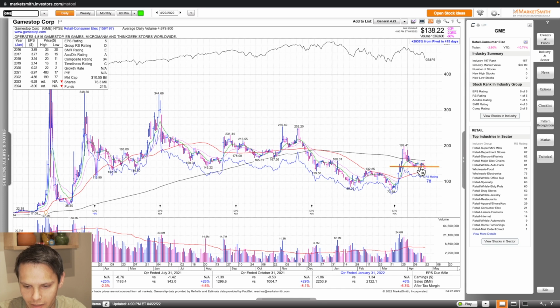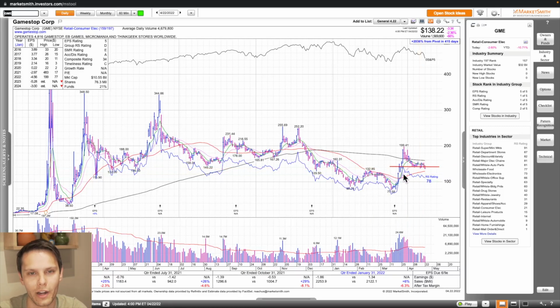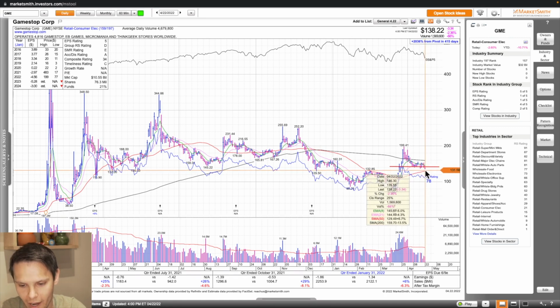throughout this pullback. Yeah, I know that's not drawn perfectly, but let me change to tracker pen. So you can see we closed at 141.46 on this day. So that 141 area, the high volume close, was supporting the stock on the pullback up until Friday's action where we broke and closed under 141.